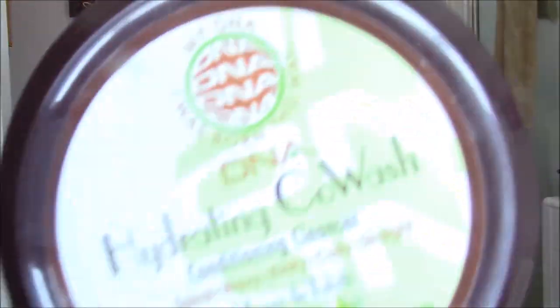My next hair product that I truly, truly love is my DNA, I Was Born This Way. Now, I've done a video on this line as well. I will link both videos below. I love this product just as much as I love TGIN. This product is awesome on my hair. It makes my curls pop. It just makes my curls so defined and so long-lasting. The curls last such a long time, and that's what I love about it.